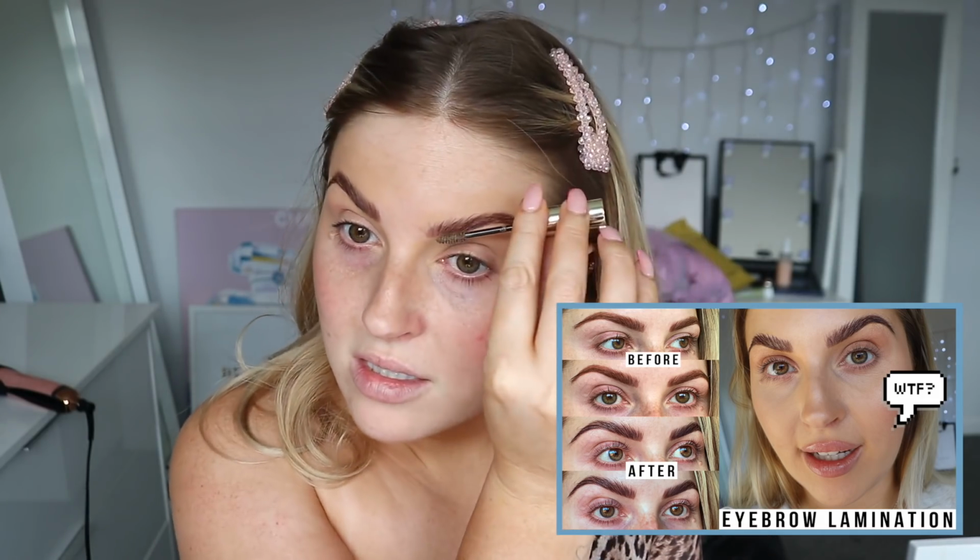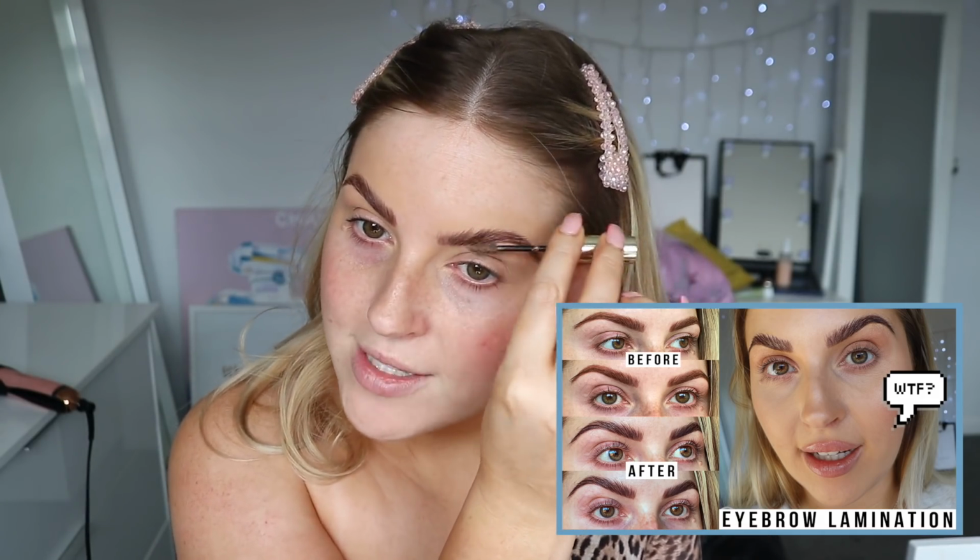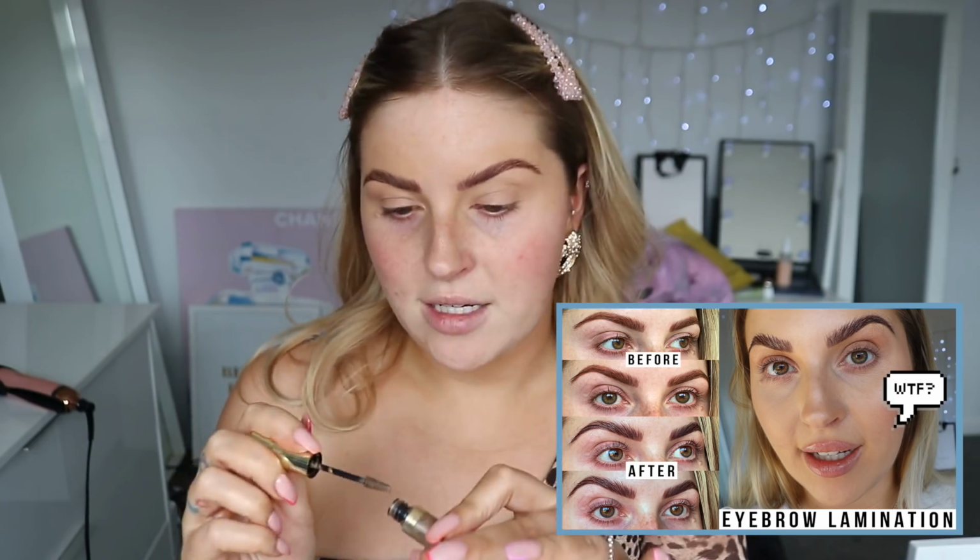Brow lamination still going strong. I will link that video down below for you guys. I'm obsessed. I did a whole video about getting my brows laminated, my eyelashes lifted and colored, and honestly, don't miss it because I'm shook. It is linked below. Honestly, this eyebrow is so much nicer too, and it's on the ugly side of my face, like, rude.